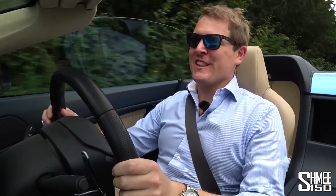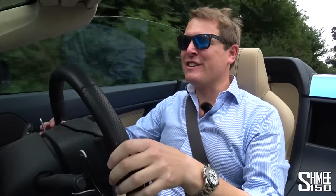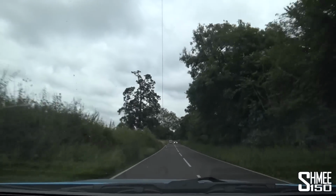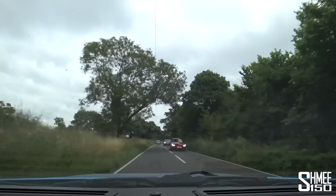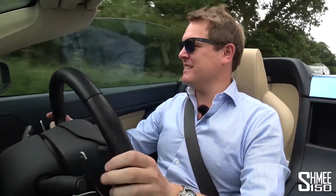Surprisingly comfortable seats in here as well. Not a massive amount of headroom when you've actually got the roof up. But we don't need that today, so let's take it out. Now this is a delight to drive. A balance of power, which means you're not doing silly speeds, but you're having plenty of fun, wind in the hair, bit overcast, probably going to rain shortly, but as long as it isn't, I'm going to enjoy it.